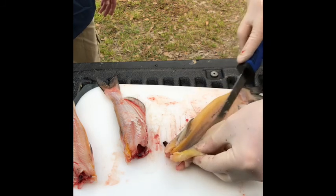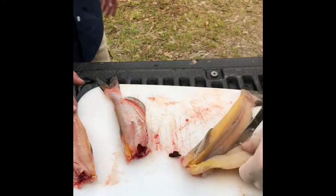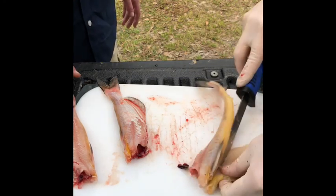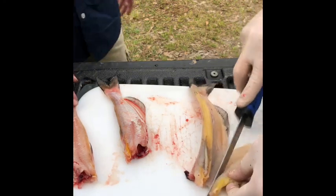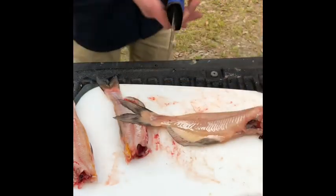And the bigger fish, again, are easier than this. Yeah. But there's one thing about these, they are good. Smaller ones are always the best because they have the more tender meat. All right, you do that all side. Right. I'll get out of your way.